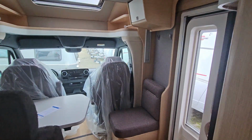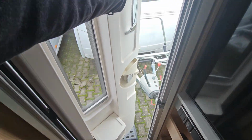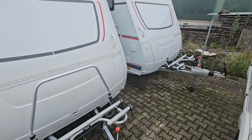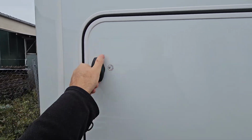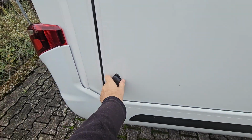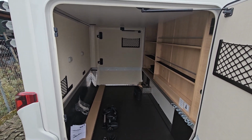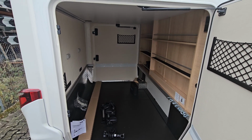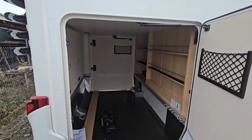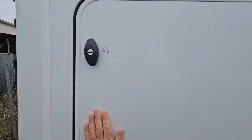Now I'll take you to the outer part. Note it's got a security door, and from here we can see that it's got this garage, and I'll open the garage up for you. You can see that's a fantastic garage. You can carry stacks of stuff in there. This garage will take 350 kilos of payload, so that's a very strong point.